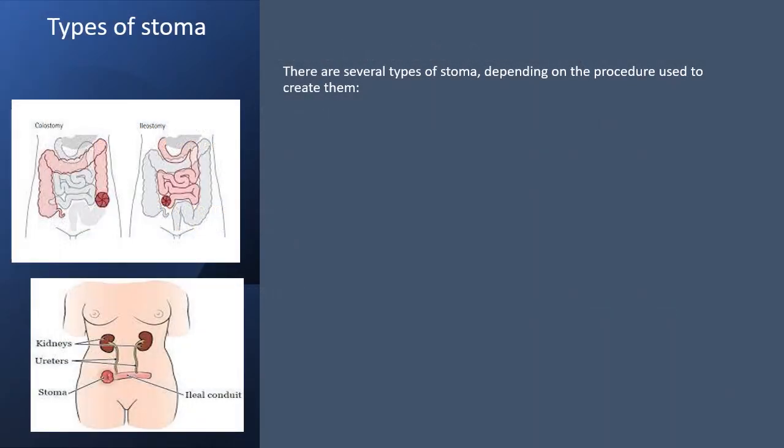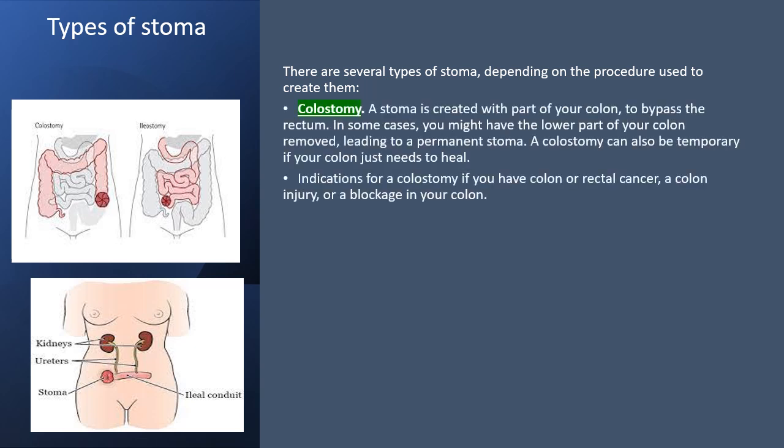Types of stoma. There are several types of stoma depending on the procedure that is used. First, as I said, is a colostomy. This is a colostomy here, an opening made to the exterior at the end from the colon. That's known as a colostomy, which is a stoma created with part of your colon to bypass the rectum, and in some cases you might even have the lower part of the colon removed, leading to a permanent stoma. The colostomy can be temporary if your colon needs to heal.